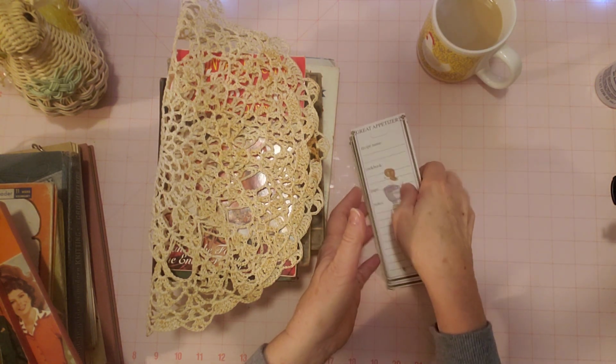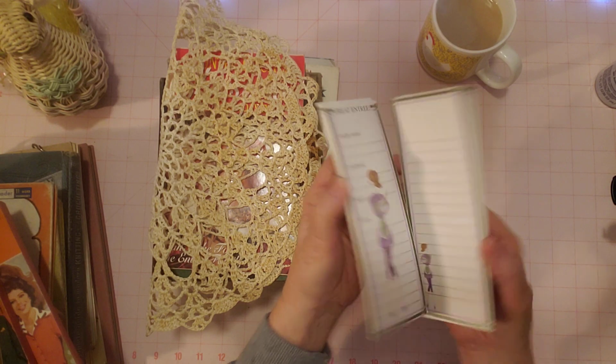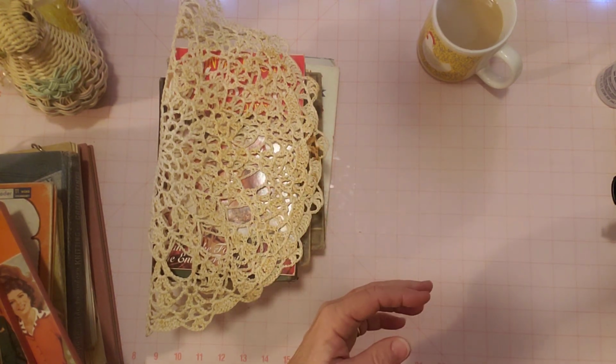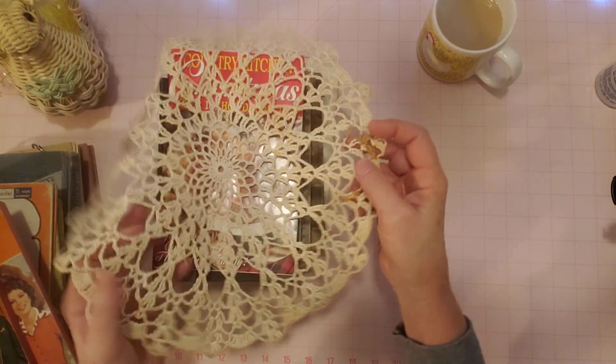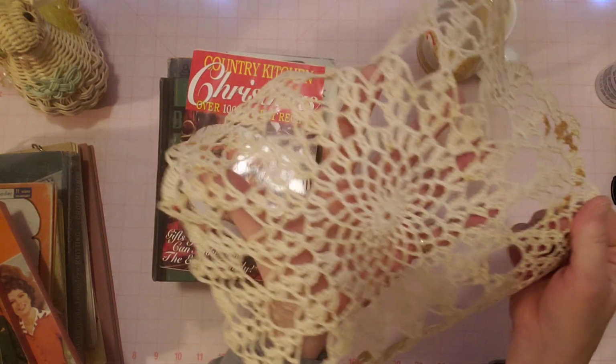Isn't that neat? I bought them because I liked them, and I thought they would make great journaling cards or bookmarks in a journal. And sure enough, they are bookmarks for cookbooks. So I thought that was really awesome. And then this is a doily. This is a Crochet Doily.